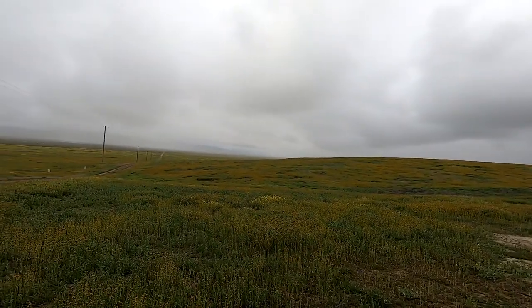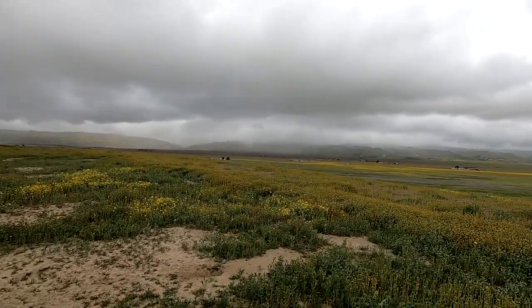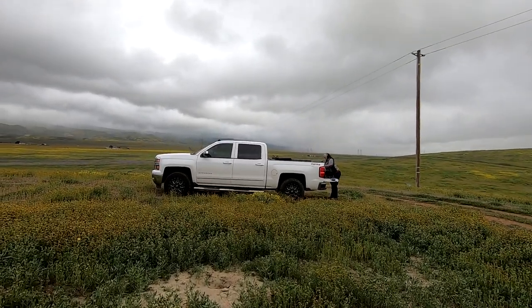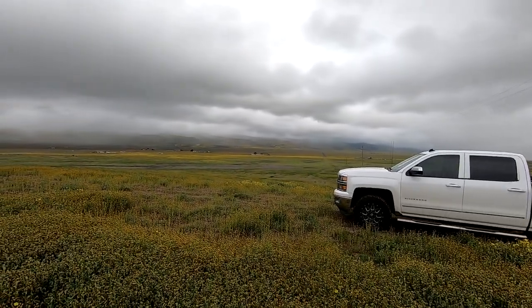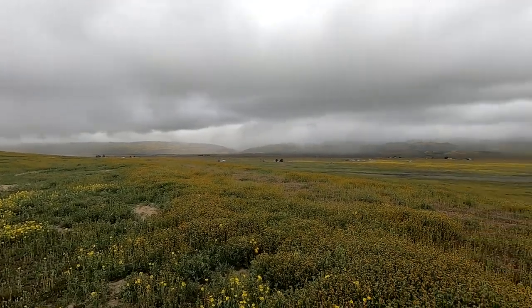So I think we found the ultimate tailgate spot. We're just off of 7 Mile Road, near the 58, west of Taft, probably about an hour or so.